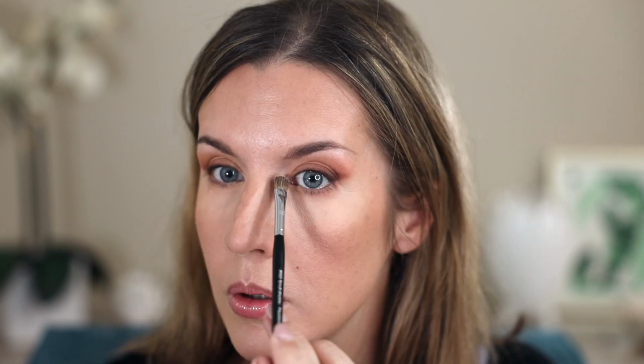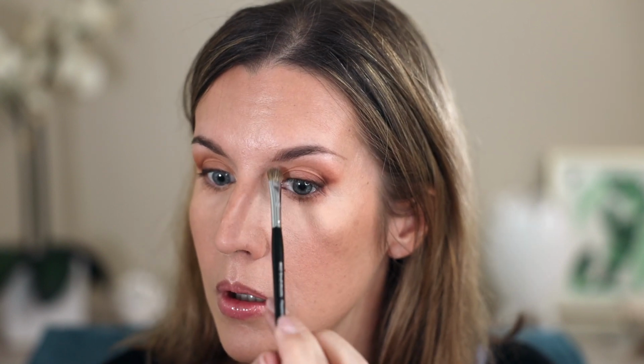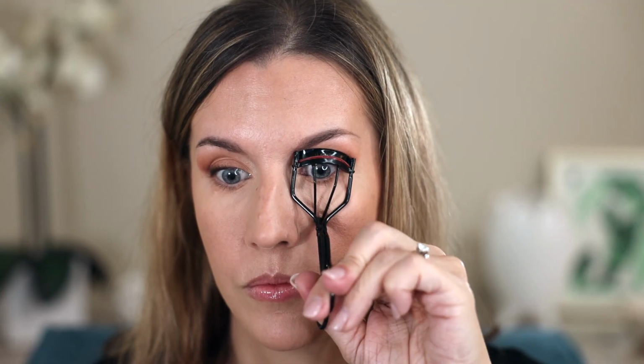And finally, I'm taking a Sephora Pro 15 brush into the shade Off-White, and I'm applying that to my brow bone as well as my inner corners. I always curl my eyelashes. I'm using my favorite eyelash curler from Rephr. I've been talking about this nonstop since I discovered it. If you do one thing to lift your eyes, especially as you get older, it should be curling your eyelashes. Even on no makeup days, I curl my eyelashes.